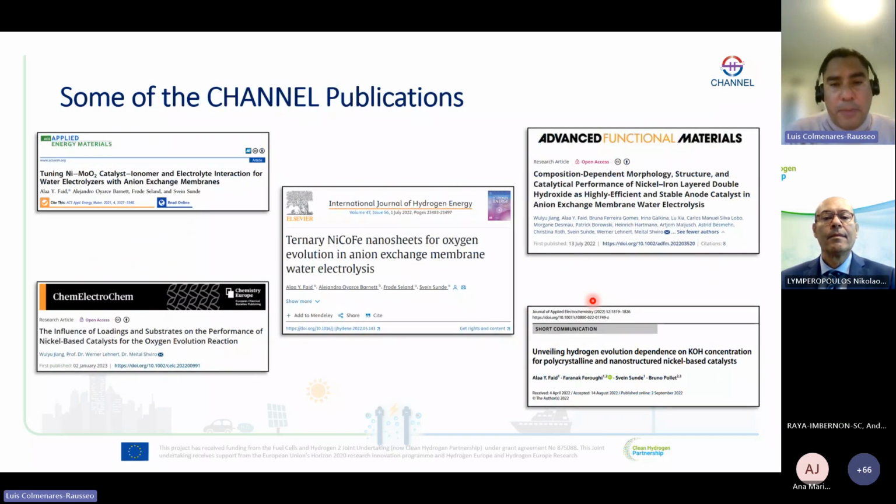If you want to learn more about our findings, here there is a set of 5 publications that we have. We also have 2 publications that are in the revision process, related to the catalyst layer and also to the nickel iron from our colleague from Julich. Those manuscripts will be published soon. So I invite you to have a look at those publications to understand more about our material development, understanding, and characterization.